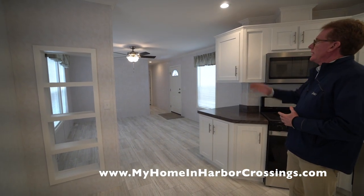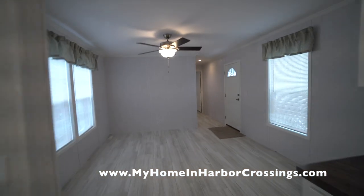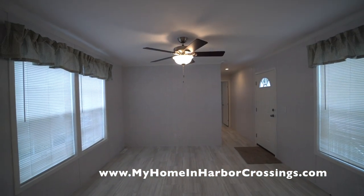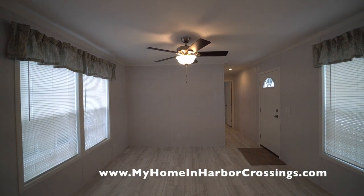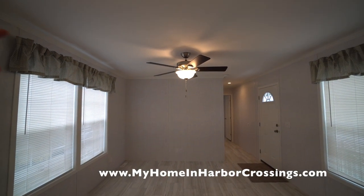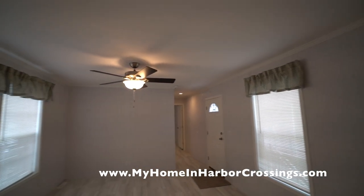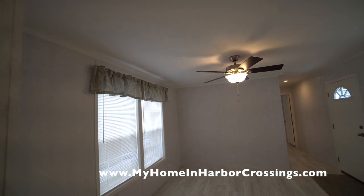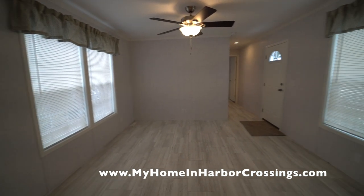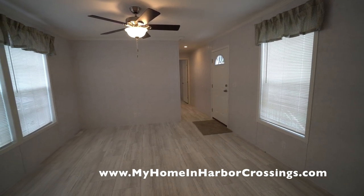Other things that we've done in here is we have a ceiling fan with a light, which we option into every house. We also, if you notice along the ceiling, we have a crown molding that we option into this house, so we upgrade the trim. All the windows are insulated windows, thermopane insulated windows, and they all come with the mini blinds, and they give you a valance over each of the windows.